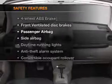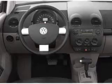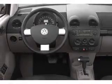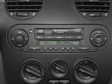And for your peace of mind, the following safety equipment is included: front ventilated disc brakes, passenger airbag, side airbag, daytime running lights. Our website offers more information on all of our vehicles.